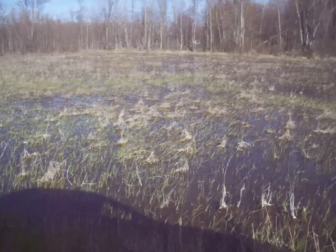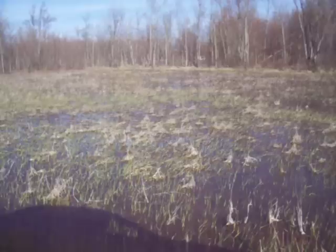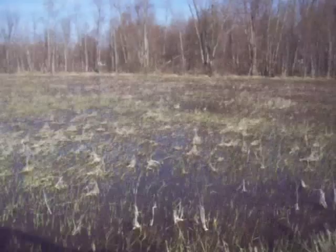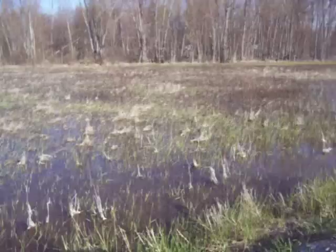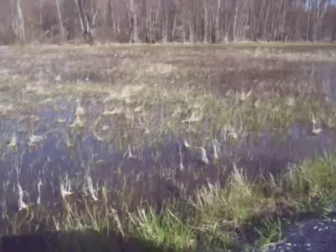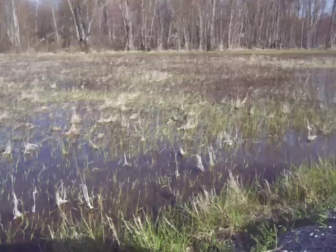Yeah? See how big this one is over here? Listen. He put his head right up. See, doesn't he look like a stick in the water there? See him ruffling his feathers up?